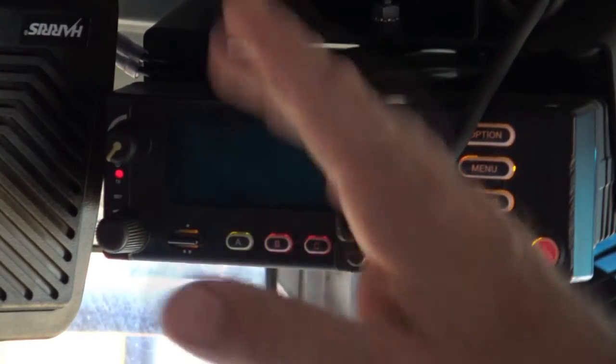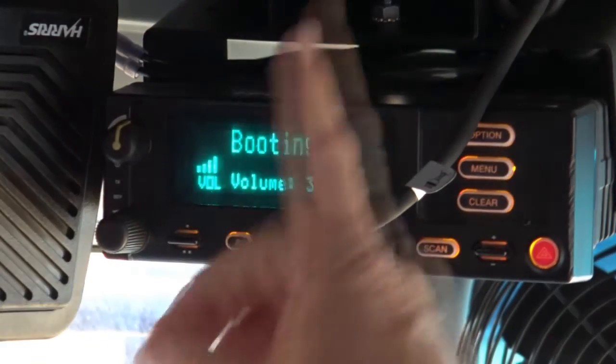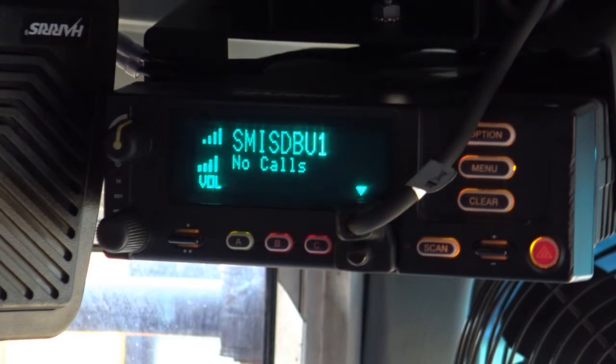I'm going to turn it off. So when I shut it down, it will come back on fairly quickly. And I usually keep my volume knob about 12 o'clock. That's a fairly comfortable noise level there, or volume level.